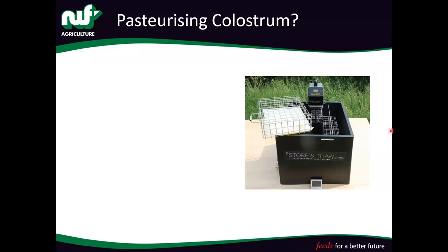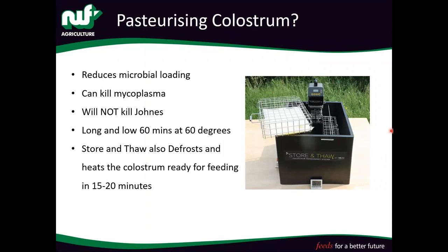Can pasteurising colostrum be beneficial? Yes, it can. On some units, it might be more beneficial than others, but when used correctly, it can be a good tool. So it can help reduce microbial loading, which can increase the absorption of your antibodies from your colostrum. It can kill mycoplasma, but it does not kill Johne's. That's something that is maybe batted around a little bit, but it doesn't kill Johne's. You want to do it for 60 minutes at 60 degrees and no higher, for the same reason we just discussed about denaturing the antibodies within the colostrum.